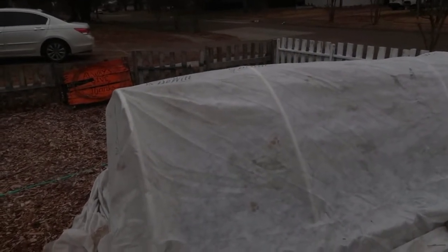So obviously, it worked for this bed, the piece I got, but I need to get a bigger piece to cover these hoops or make the hoops smaller. I've thought about that before, making more of a square hoop with some angled PVC to make it a little shorter so that I don't have to get as much frost cloth.